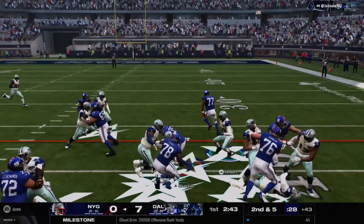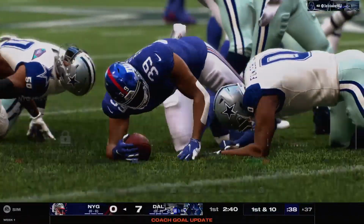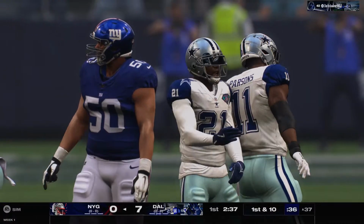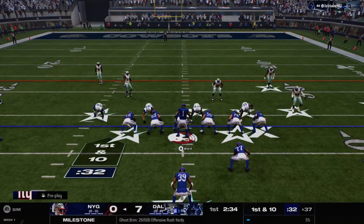Back-to-back carries here. And he'll pick up enough to move the chains. Kate, I know you can see that smile on my face as we stand next to each other. Sure, I love that run. But I'm thinking about some great running backs.